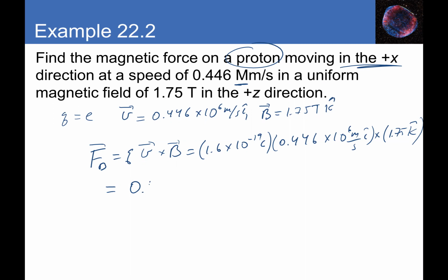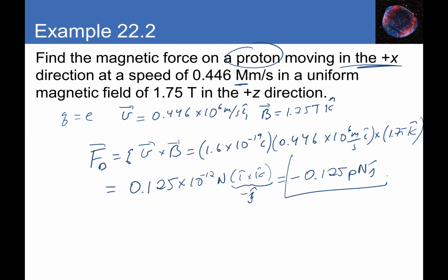So we'll get 0.125 times 10 to the negative 12. Remember, this is force, so newtons, okay? But then I have the cross product, right? So technically it's i hat cross k hat, okay? And if you do this, right, i hat cross k hat, you can see that this gives you negative j hat. That means the value here is then negative 0.125, 10 to the negative 12 is pico Newton, right? And the direction is j hat. All right, so that's your magnitude and direction.